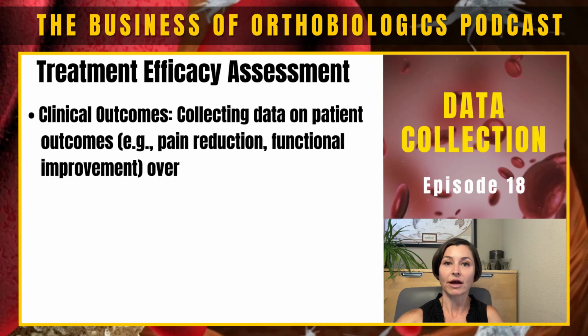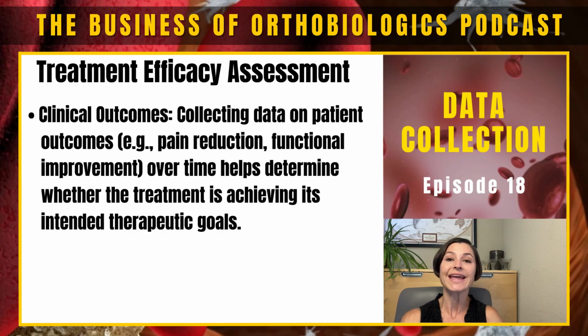Talking about clinical outcomes, collecting data on patient-reported outcomes such as pain reduction and functional improvement over time will help determine whether the treatment that you're using with the cellular content you've recorded is achieving its intended therapeutic goals.